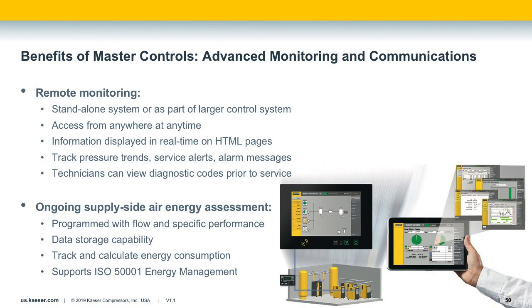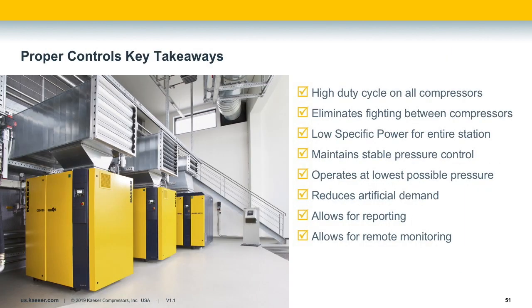Further, remote monitoring capabilities mean the system information can be accessed from anywhere at any time. Technicians can view diagnostic codes before performing service. That'll cut down on troubleshooting time on site and allow them to show up with the correct parts, which again saves time.